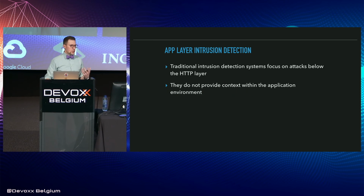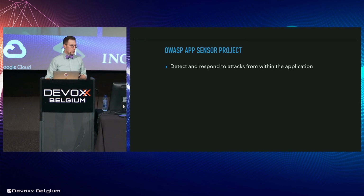Most common intrusion detection systems work at layers below our application. In some cases, they're looking at packets and looking for patterns to identify an attack. But those kinds of systems can't recognize things like this user is logged in but trying to access something that they don't have permission to. That's a concept that's really only something we can capture within the application. For that, the OWASP has a project called AppSensor, which is an application-level intrusion detection system, and it allows us not only to detect different types of attacks, but to respond to them in an automated way.